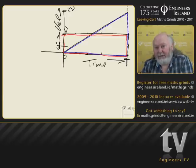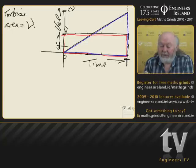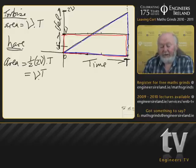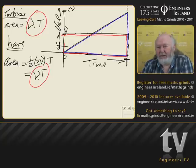So, let's work out these areas. For the tortoise, we can say the area is equal to v by time. For the hare, the area is equal to half by 2v by time, which is vt. So we can say, well, they're the same. Vt is vt. The areas inside the rectangle and the triangle are exactly the same.